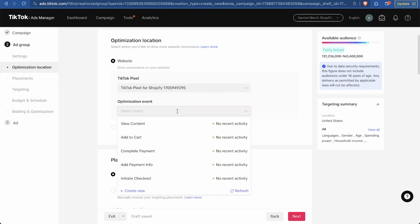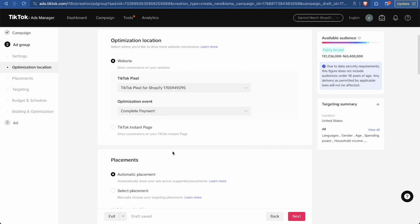And the optimization event, what are we trying to do? Well, we want to have a complete payment. That's what we actually care about. So when there is a complete payment, that is fed back into this algorithm as success. And that's what we want, because honestly, that is success. That's exactly what I would be looking for.